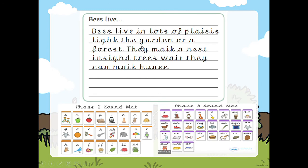Obviously finger spaces after every word, so we always try to stress that and emphasise it after every word. So bees live in lots of places, like the garden, or forest, with a full stop. And you can see here I've tried to make sure that the ascenders are tall and the descenders go under the line. So for the next sentence, I'd like the children to see if they can read my sentence to show that they can read my work back to me.